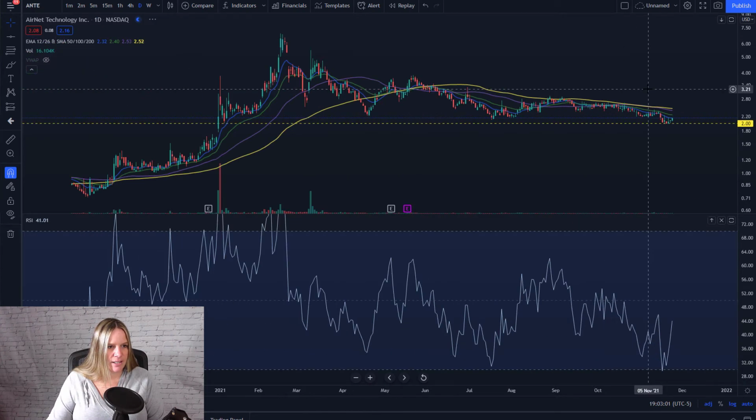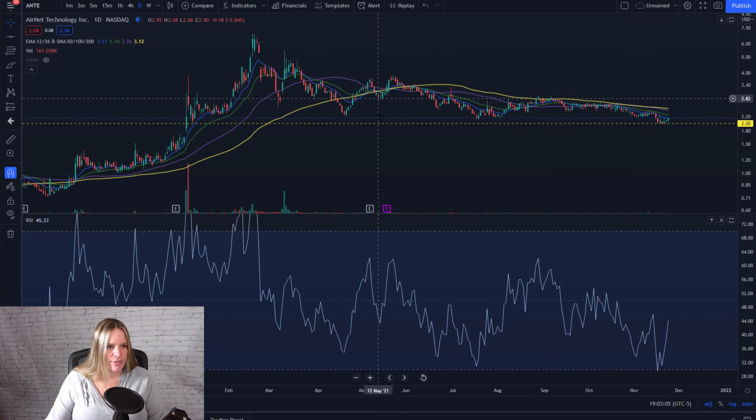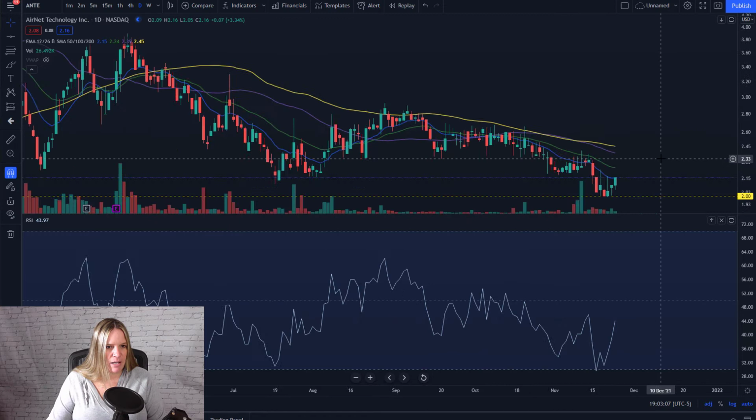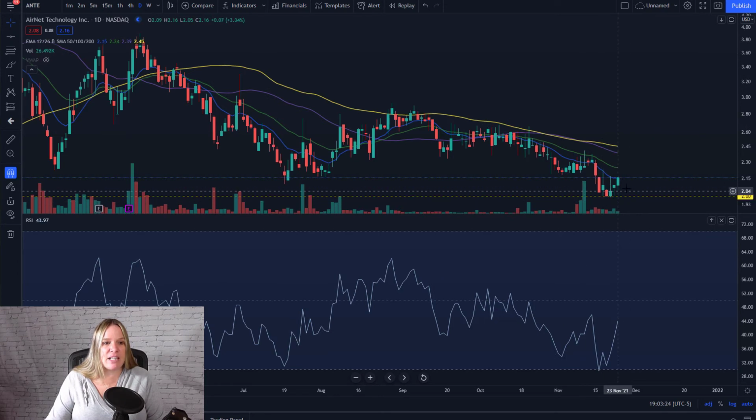ANTE, so I'm just going to zoom out a little bit so we can see the chart here. We've just been holding this whole area, but now we've got this nice base, which we have a quadruple bottom on this $2 level. So we have this really nice bottom that we can watch of $2. So should we be getting some momentum from Bitcoin, then we have a nice area to watch.